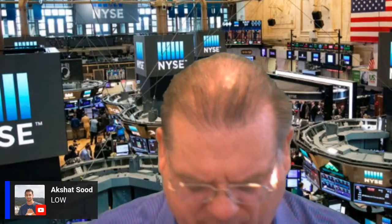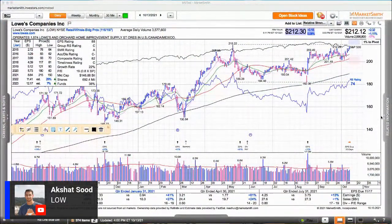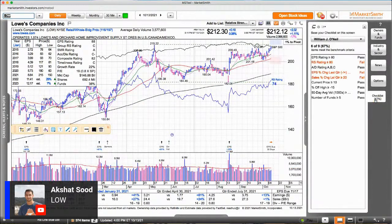All right, let's look at Lowe's, L-O-W. And that is looking like it's getting to the top of a consolidation zone, and there is a buy point at 215.22. So what would I say on this one? Well, let's look at the checklist first. And the checklist is fairly good, 67. This is my minimum.